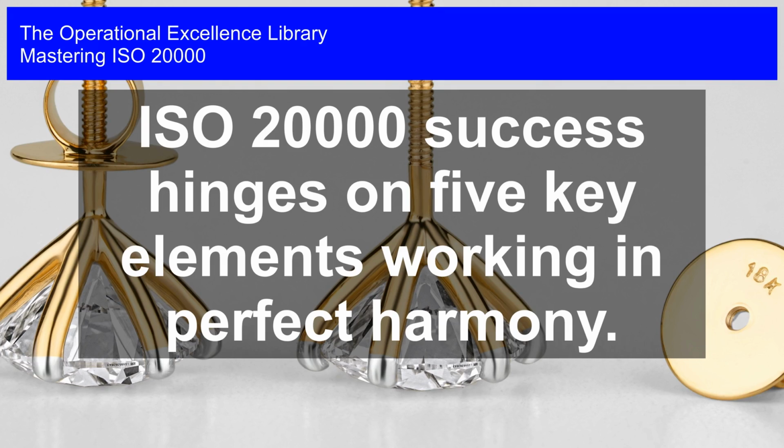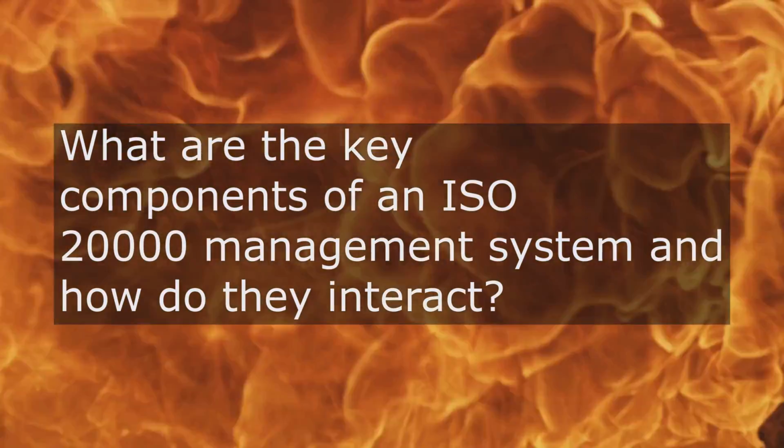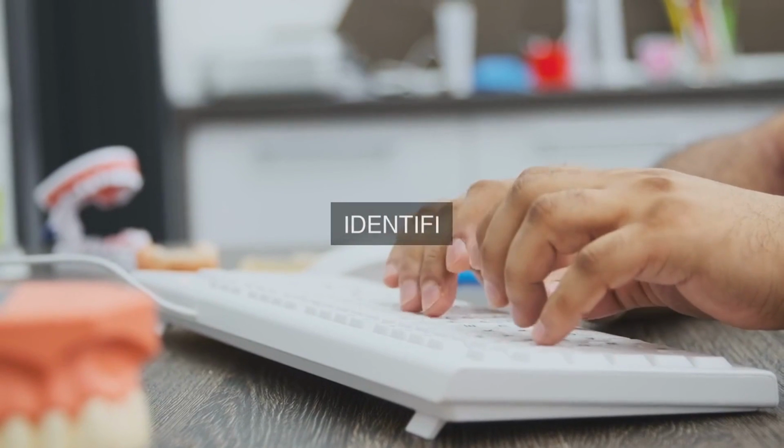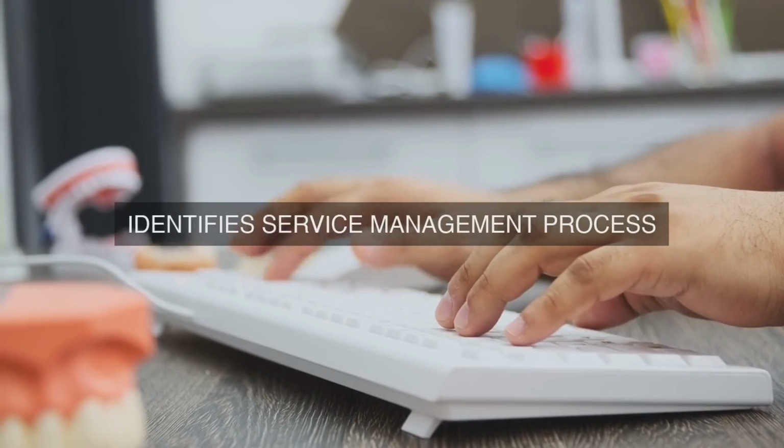Mastering ISO 20000. ISO 20000 success hinges on 5 key elements working in perfect harmony. What are the fundamental elements that comprise an ISO 20000 IT service management system, and how do these components interact with one another to achieve operational excellence?